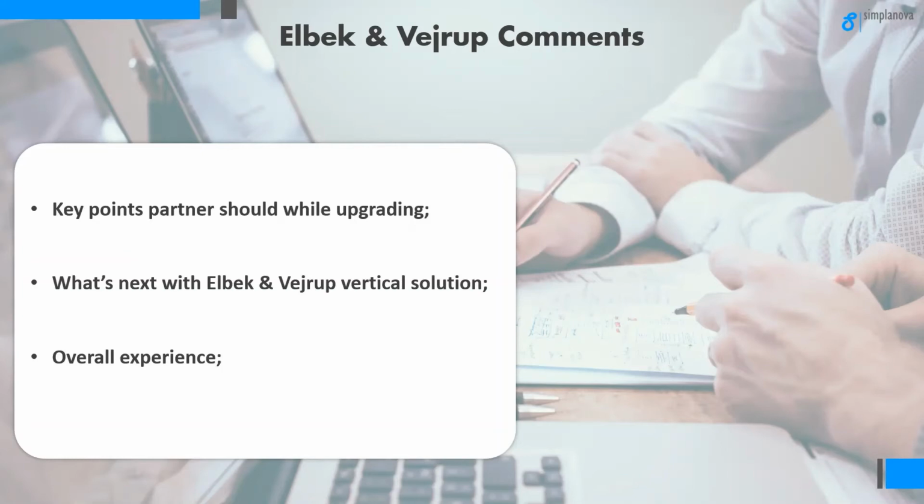Then third-party add-ons: it's really important that as a partner you request those for the target version, because I think it's easier for the partner to request those. And then it's also important to go through the documentation on how to migrate to the target version, and help Simplanova go through those steps, because it's much easier if you are prepared for how this should be set up.